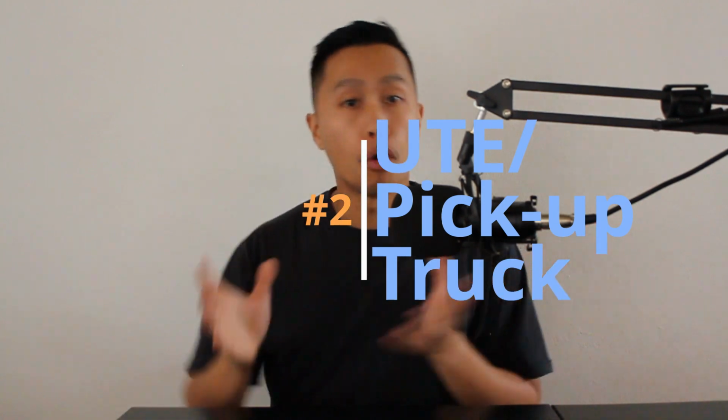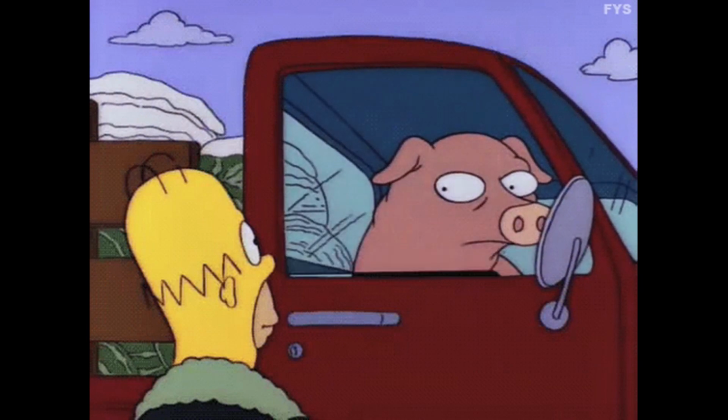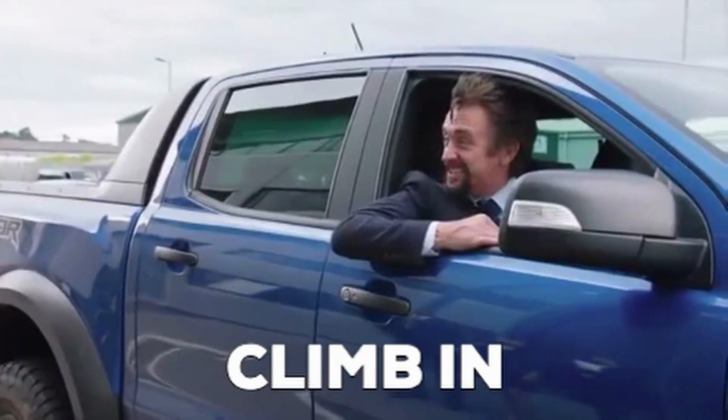All right, let's go with number 2. Number 2 is the next main one, guys. A lot of people have started using this and doing this as well. It is going to be a ute or a pickup truck. If you don't know what a ute is, it's the same thing as a pickup truck. Basically, it is a car that has a nice massive tray at the back where you can put things in. You'll see a lot of tradies have these sort of vehicles, a lot of people who are in a trade. And you can use this to your advantage as well.